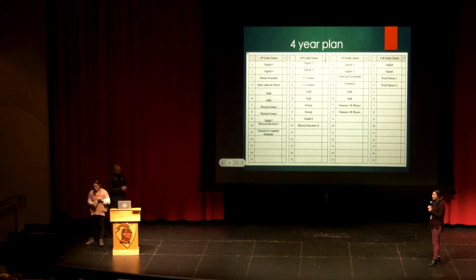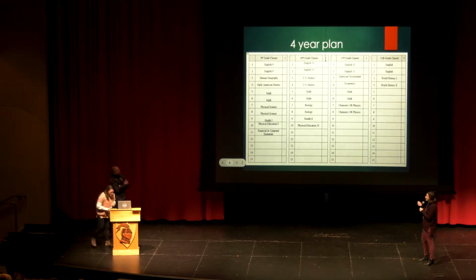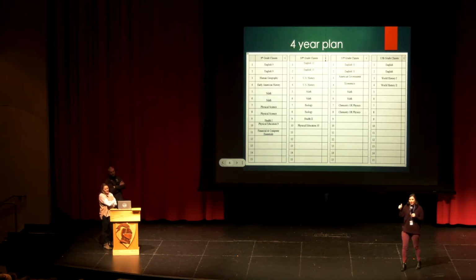It's also nice because you can track across and look at, okay, what am I going to take for social studies as a 10th grader? And on here it shows they're going to take U.S. history, and then as a junior they're going to take American government and econ, and then as a senior they're going to take world history. So any class that's already typed in up here is a core class, and that is what is slated to be in your student's schedule at the high school, okay?